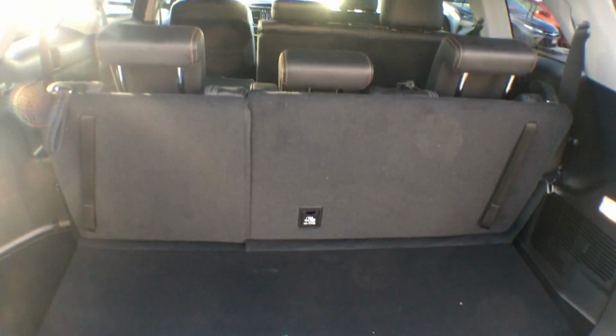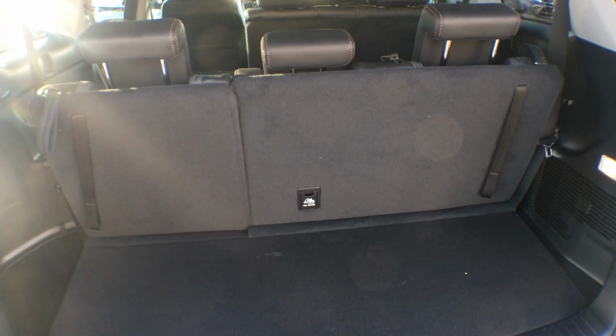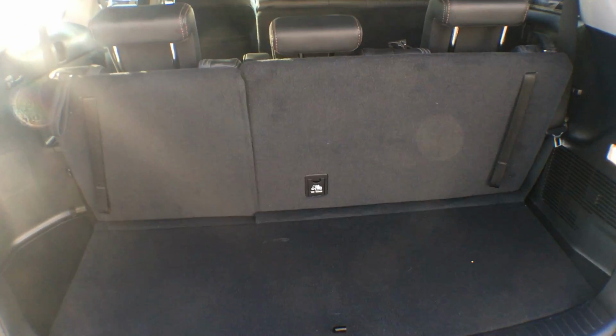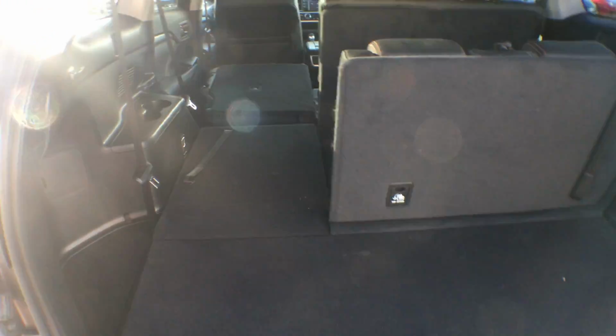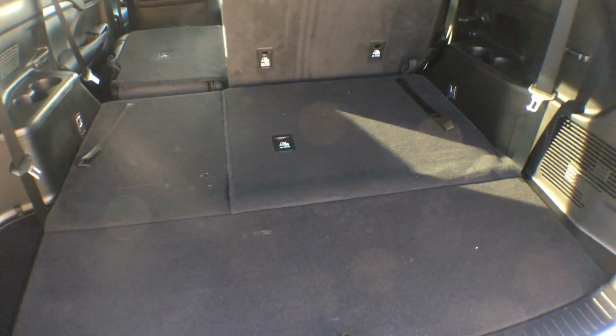Now, with our third row seats up, as you can see, we still have quite a bit of room. So if you are a daily commuter, you could definitely fit everything that you would need to bring to school or to work. However, if you are someone that does want to go on those longer car rides, again, you can fold these seats down. So simply push down the headrests, 1, 2, and 3, and there's little tabs on the side. Pull them up, push them forward, and you can flip them down, which gives you tons and tons more cargo space. So as you can see, with those third row seats flipped down, there's a great amount of space.